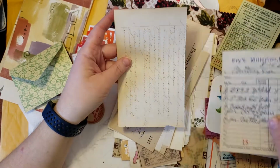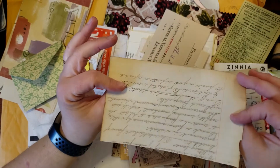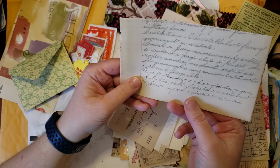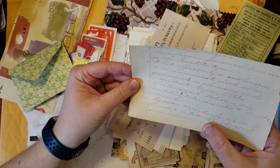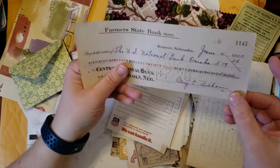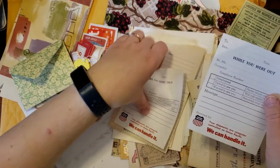And this is dated 1978. This is the bottom half of a page. Looks old. There's different, some looks like pencil, some looks like a really fine pen, but I don't know the date on that one. And then here is a check from 1920 and some message.